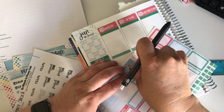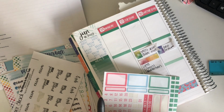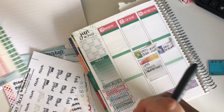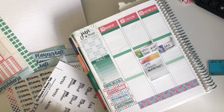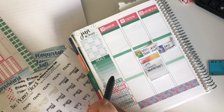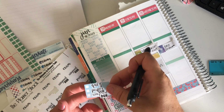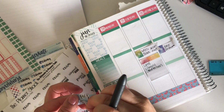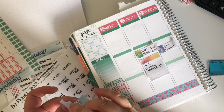So as you can see, I'm trying to use this little 3-slot ombre box, but it's just not big enough for the stickers. I tried to get it to work, but it didn't work as planned. It covers over the assignment due, and I don't like that at all. So we're going to go ahead and try something different.